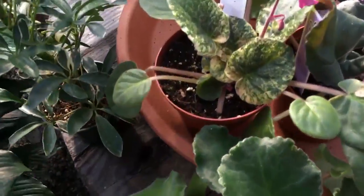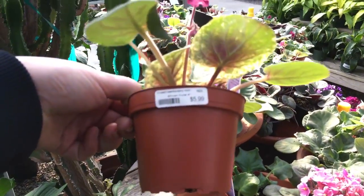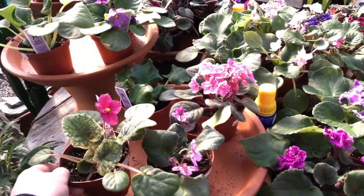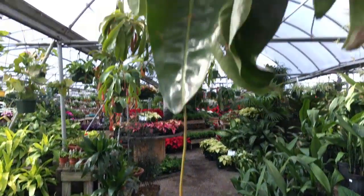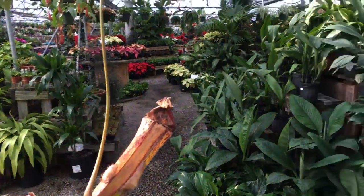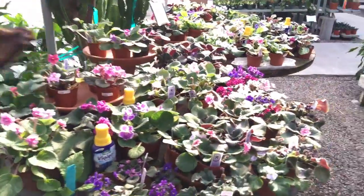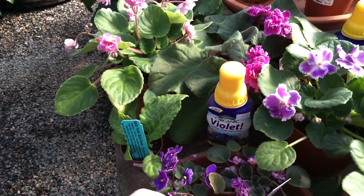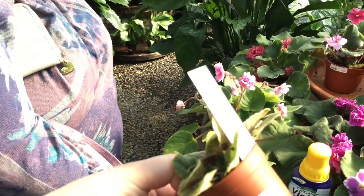Now look, they have a variegated African violet. $5.99. I'm actually looking for a variegated one. I thought it might be cute. Oh, that is a huge monkey cup. You told me there were monkey cups. There's regular sized ones there, but this one is like huge. Oh yeah, they got tiny little ones that are variegated too. I was thinking of maybe getting a variegated African violet.